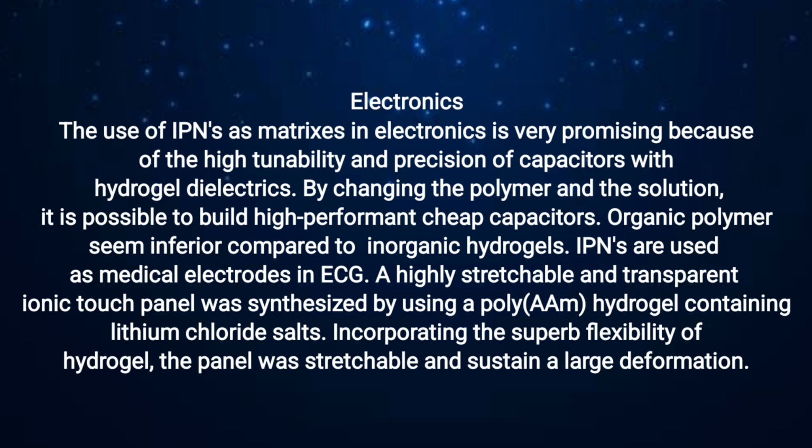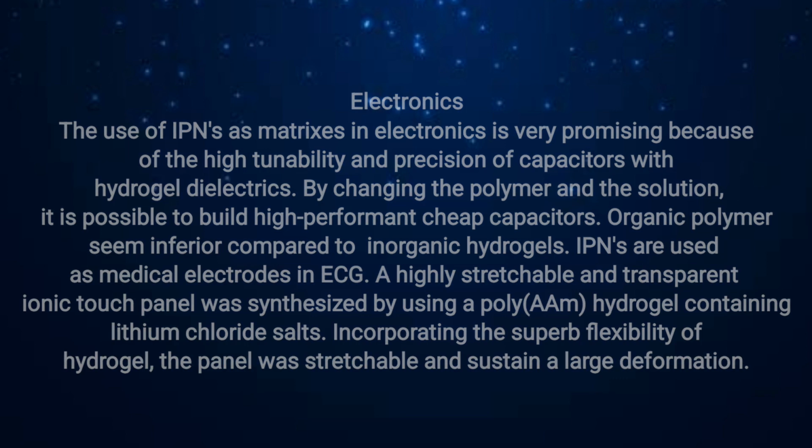A highly stretchable and transparent ionic touch panel was synthesized by using a polyacrylamide hydrogel containing lithium chloride salts. Incorporating the super flexibility of hydrogel, the panel was stretchable and sustained a large deformation.